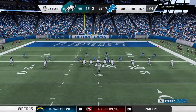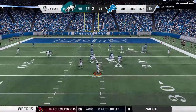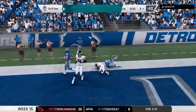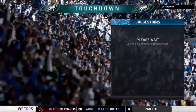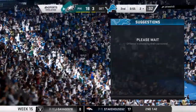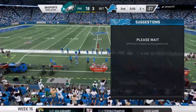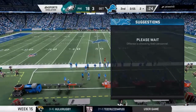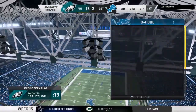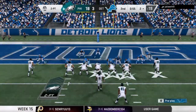So 2 plays with only negative yardage to show, and now it's 3rd and 16. He'll look to throw. And that's going to be caught for an Eagles touchdown. A 16-yard touchdown. And the Eagles able to push further out in front. Now that Eagle offense will stay out there as they'll go for 2.